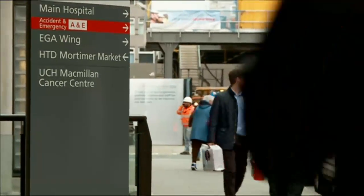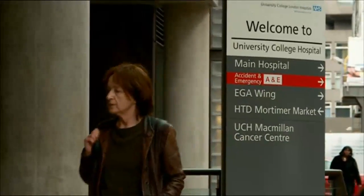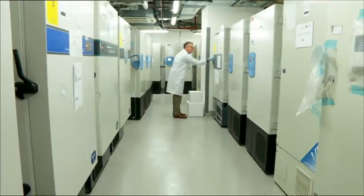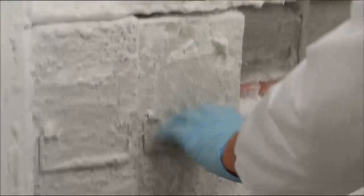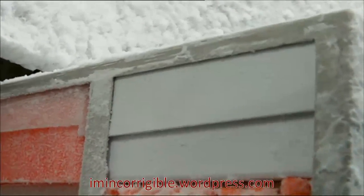Janet is part of the trial and so will have regular blood tests to monitor her health. DNA analysis will eventually be the norm for cancer, and this study shows the great potential of genetics to change the way cancer is both diagnosed and treated.